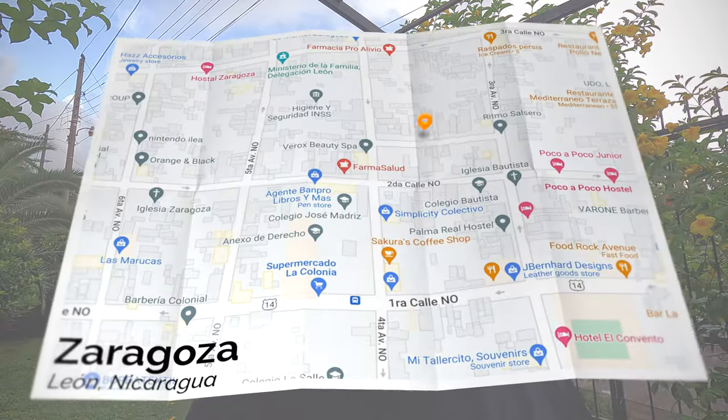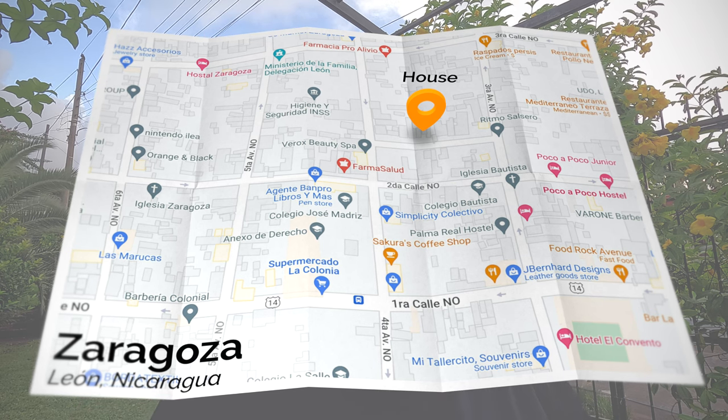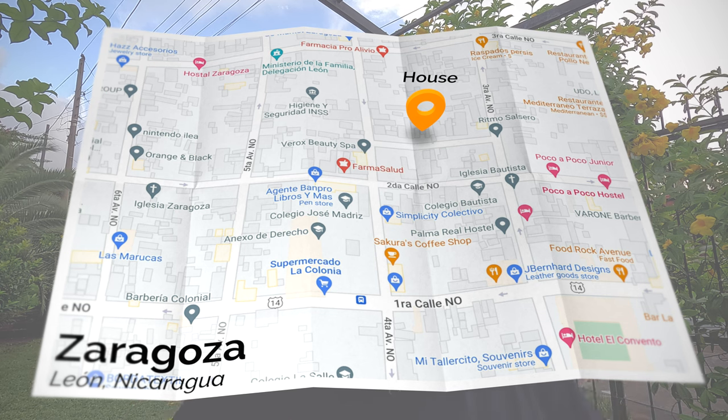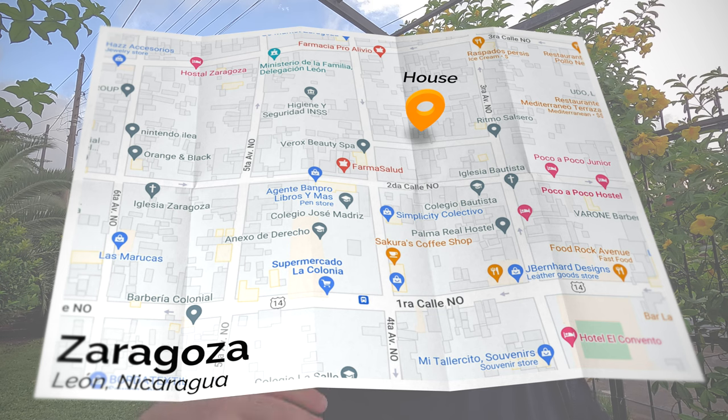Before we do anything else, let's start by bringing up a map of Zaragoza. We talked about this a bit yesterday, so if you are unfamiliar with the Barrio of Zaragoza, go watch yesterday's episode. Make sure you do watch that, support the show and all that. Then we're going to show a map so you see where we are and give you a feel.